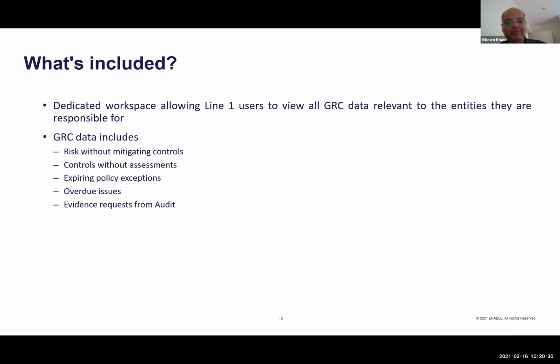Any issues which have become overdue from a due date perspective are also shown in this workspace, as well as a newly introduced feature from ServiceNow where audit can request evidence for certain documents and standard operating procedures. So those evidence requests are also available as part of the workspace.